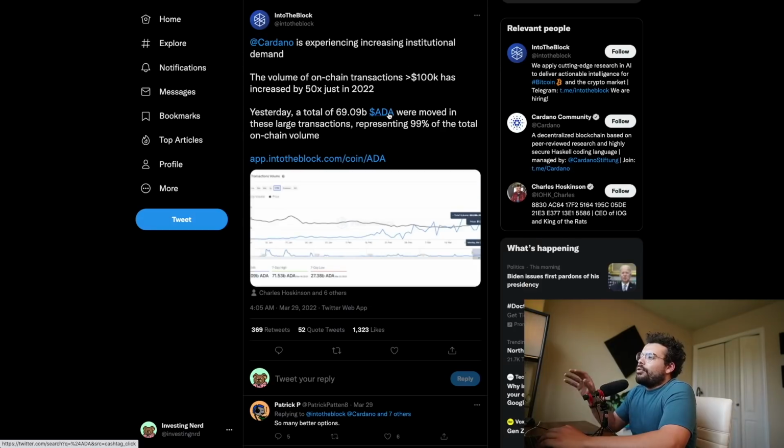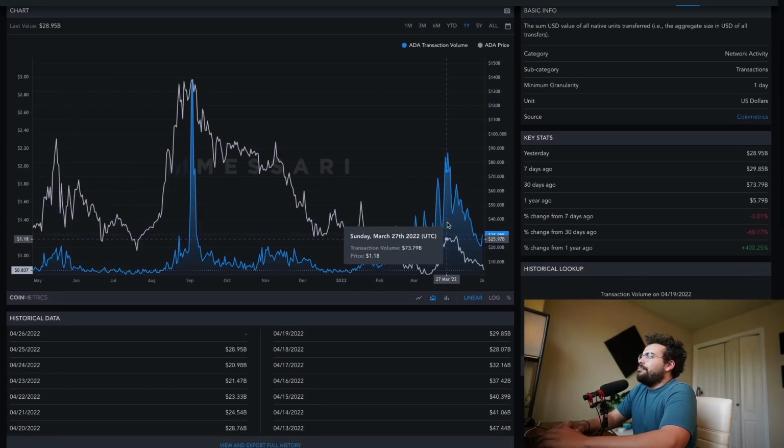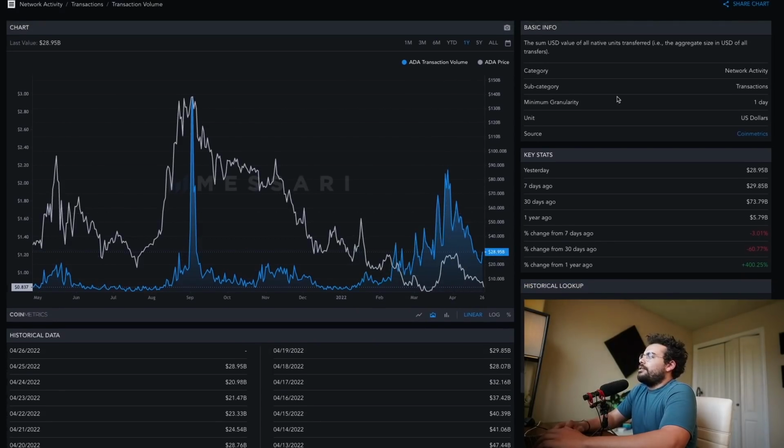The other thing I wanted to revisit is we had this crazy boom in transaction volume, specifically transactions over $100,000 on the Cardano blockchain in 2022. I was very curious to see if this would actually maintain or at least somewhat create a new bottom level for the amount of transactions occurring on ADA. And so I actually went and checked to see what was going on most recently here.